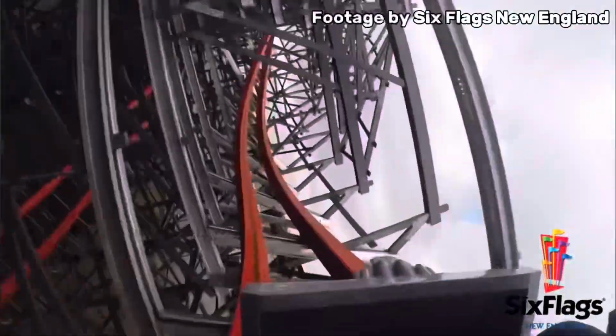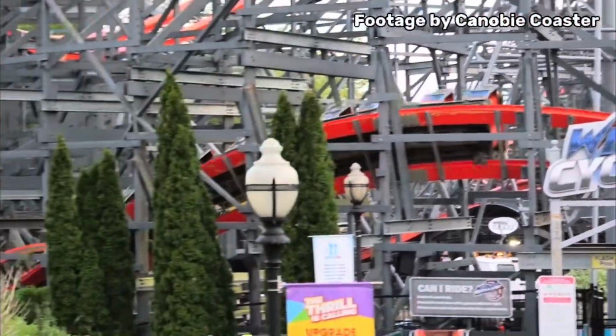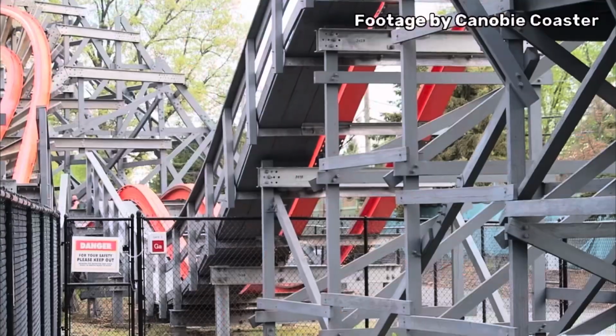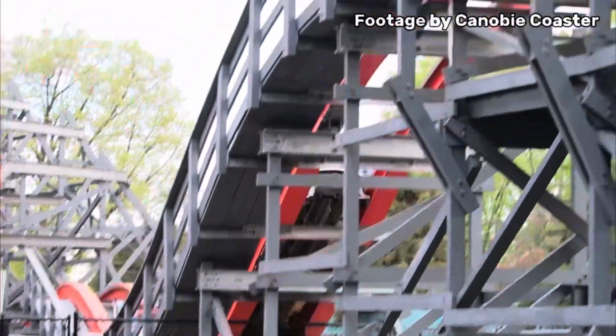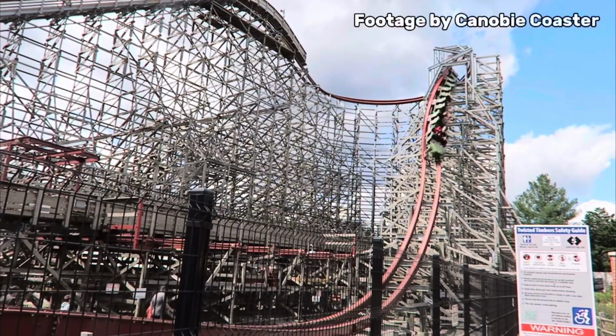One of the highlights is when you weave in and out of the structure. You cross under so many support beams. It makes for some awesome head choppers. I think the reason I slightly prefer this over Twisted Timbers is because I felt the ride's turns and inversions were more impressive, but they're both really close for me and I love both of them.